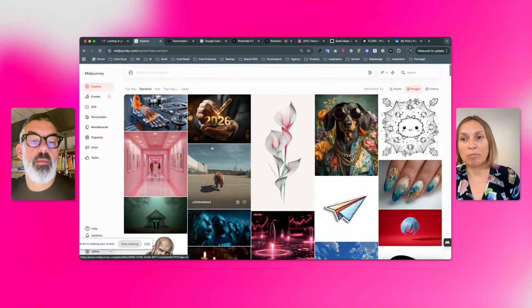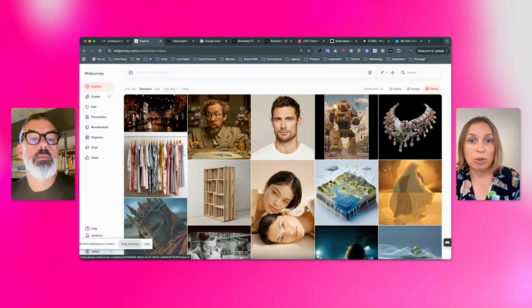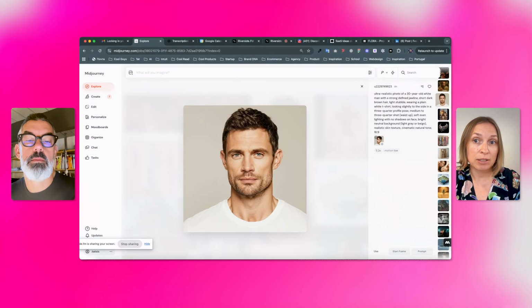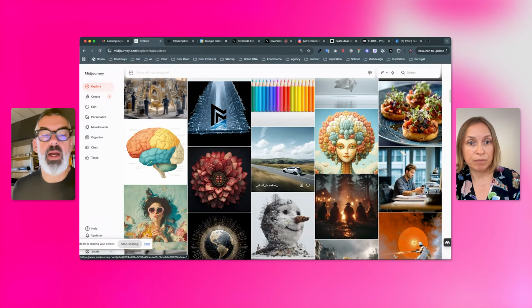Just go into the Explore page. There's an Images tab. They added the Videos tab. Same here. When you open the video, you can see the prompt. You can see the source image that has been used, and some parameters sometimes. Wow.